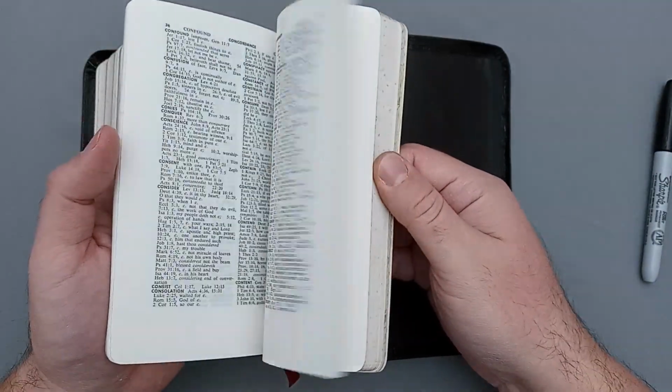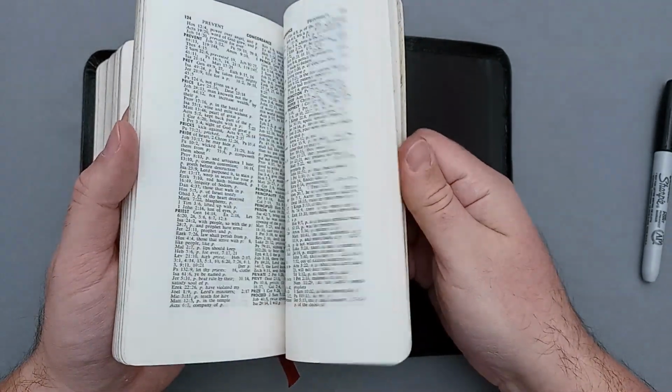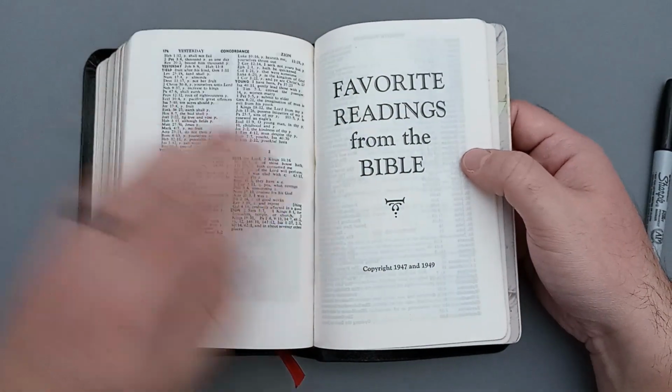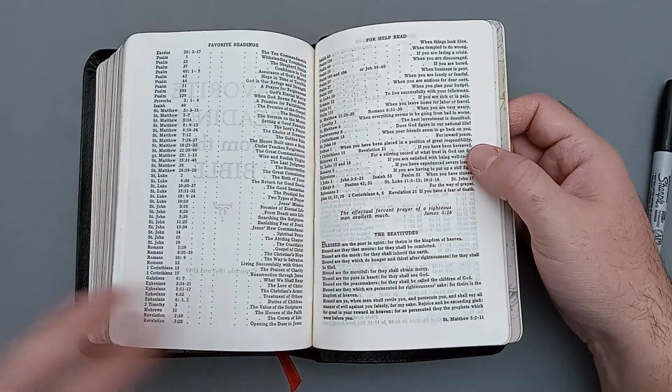And we'll flip through the concordance. There's a nice wide margin on the concordance, albeit the concordance is kind of small. And it looks like that's the majority of it back here. So that's the concordance, fairly chunky, nice sized concordance, right? Then we have favorite readings from the Bible. Copyright 1947 and 1949. I love it.